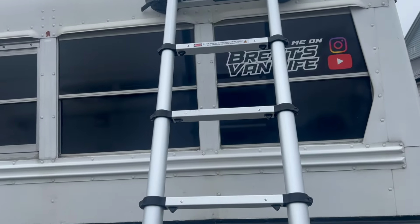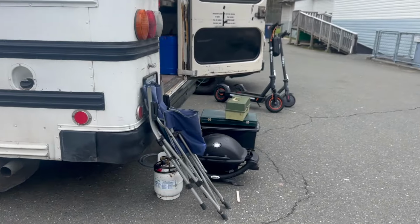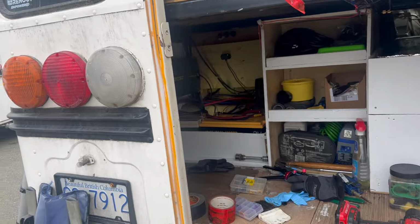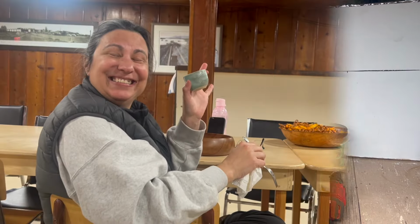Everything's accomplished. I just got to go rehang the controller. We need to thank Jose from Jose's Serenity Wagon for this awesome ladder we used to get up top there. We're going to put all this stuff back after I finish the job in here. Look at this mess. Okay, coffee break.